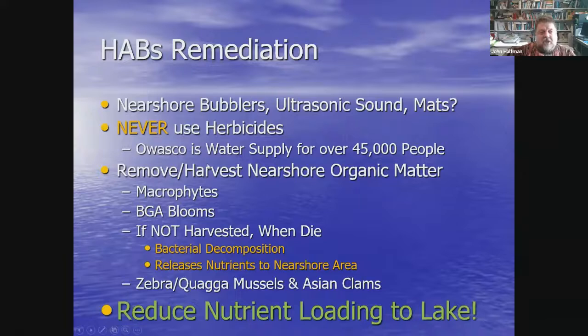So for remediation, probably the best thing to do is try to remove all that organic matter that's dead, that washes up along the shoreline, because if you can do that, then maybe it's going to reduce the amount of cyanobacteria that gets there. More importantly, let's continue to work really hard to reduce nutrient loading to the lake, because the ultimate source of all these nutrients is what comes in from the streams and from the non-point sources that contribute to the stream and supply of the stream.